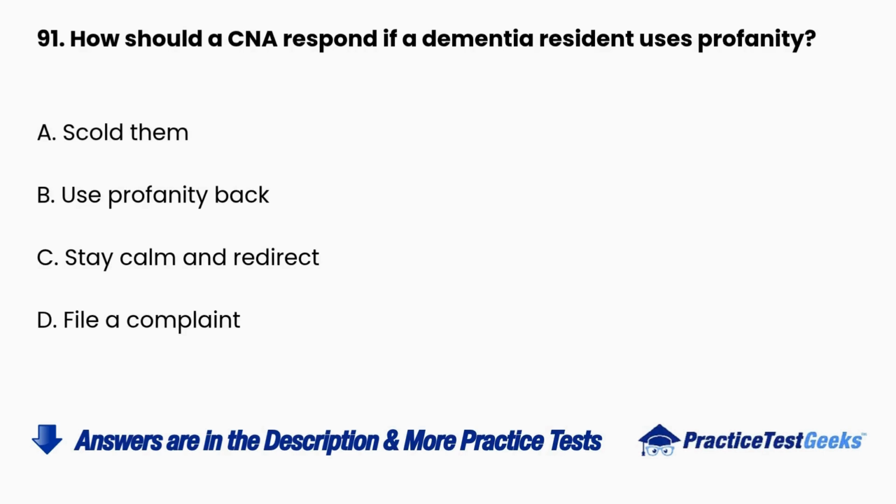91. How should a CNA respond if a dementia resident uses profanity? A. Scold them. B. Use profanity back. C. Stay calm and redirect. D. File a complaint.